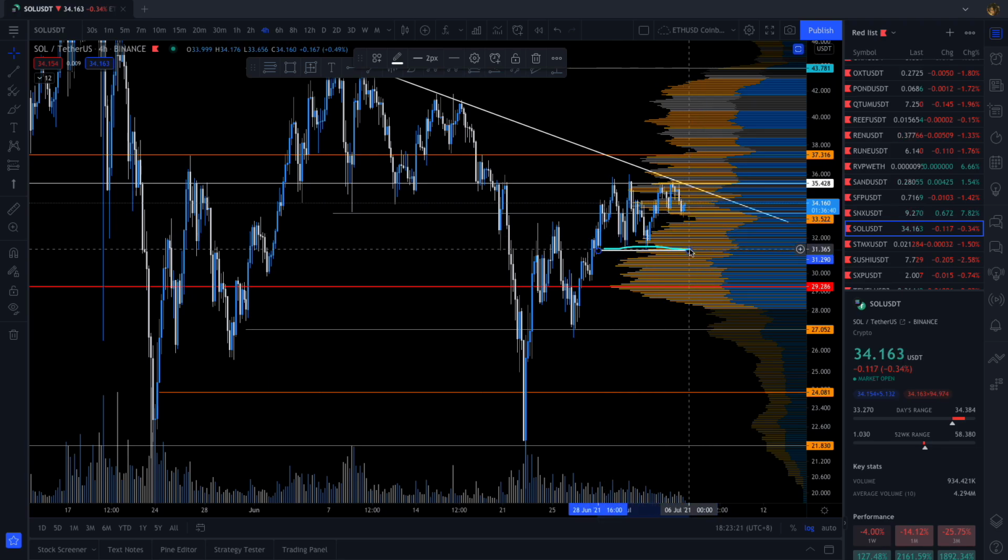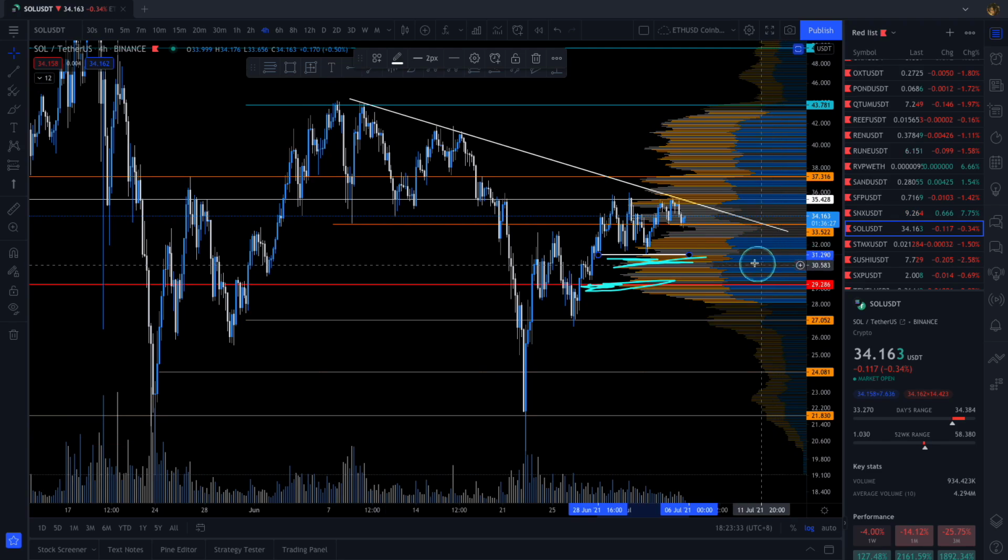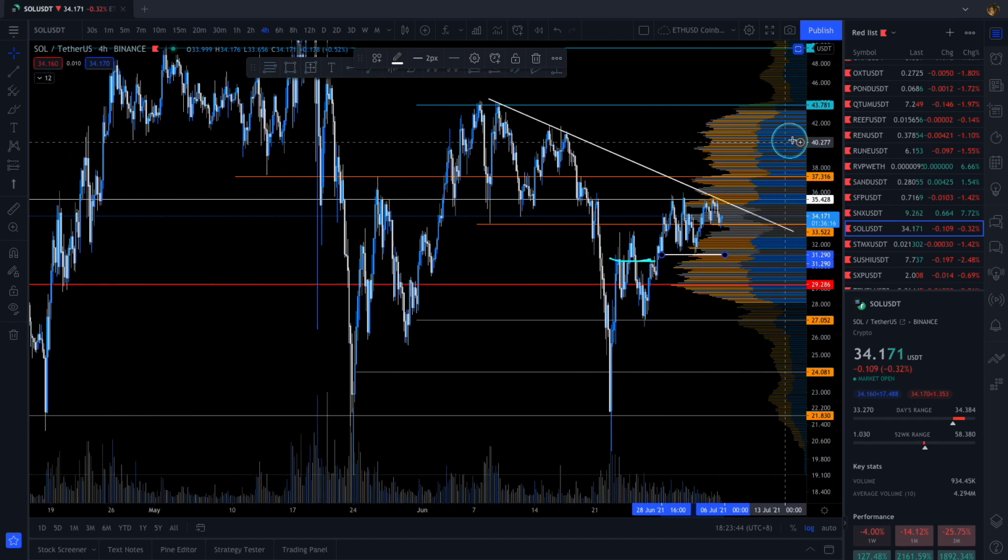Because imagine if everybody goes long here, let's have a guess, where would everyone put their stop loss? I would assume right below this level. Am I correct? Or maybe right below this level. So that is the trap that most retail traders fall into, is they fail to see what institutions are trying to do, because they will always stop you out if they know that everyone is putting a stop loss here, or basically just an area of liquidity.